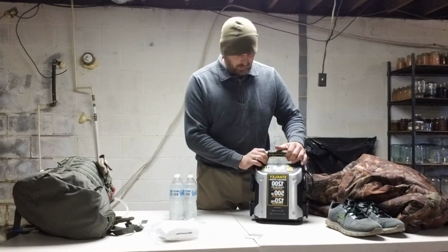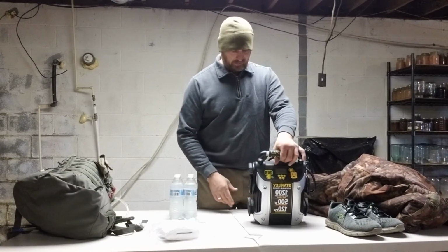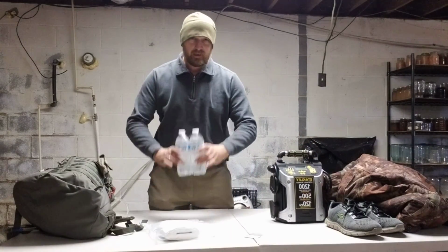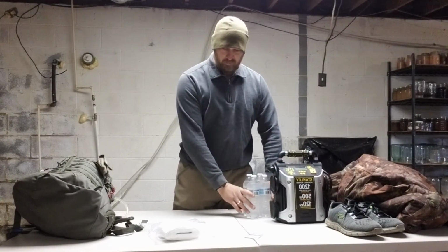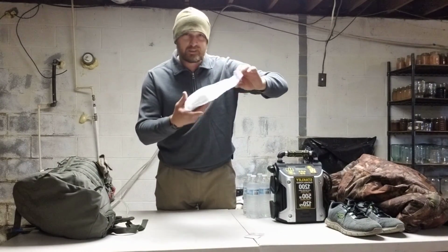I haven't used it a lot, but I've heard they can run a corded LED light or something. But anyway, here's the jump box. Like I say, have some water in the cabin of your vehicle. Have some TP in a Ziploc, because wet TP ain't going to do you much good.